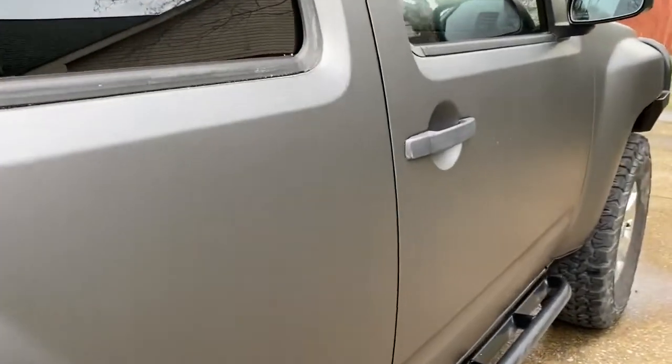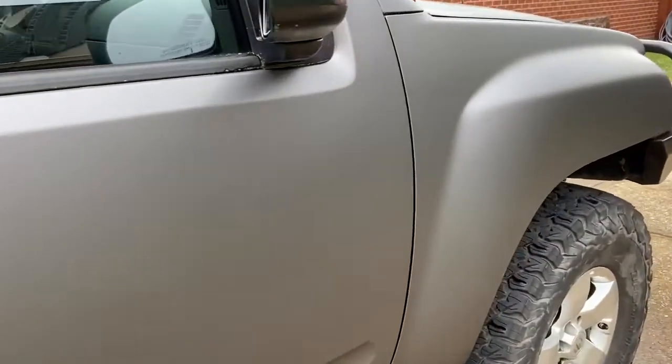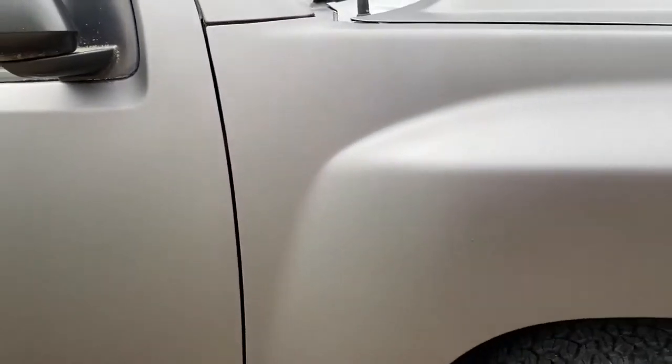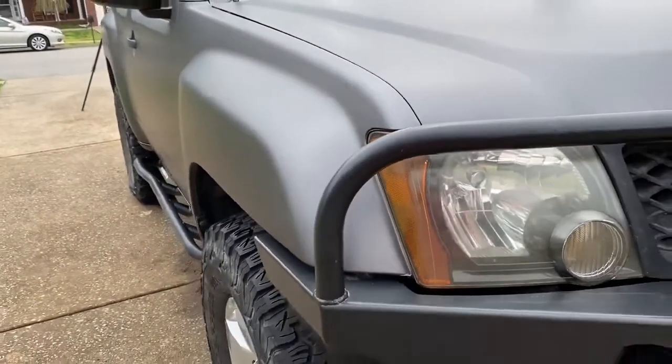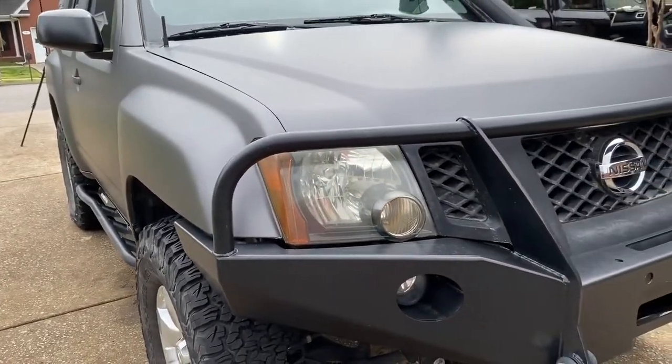I know a friend of mine, Kevin Smith, bought a brand new 2015 in 2015 and had a clear wrap put on it right away. And, you know, it's protected.